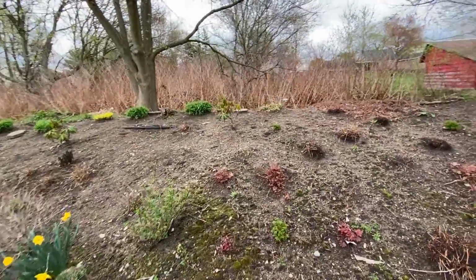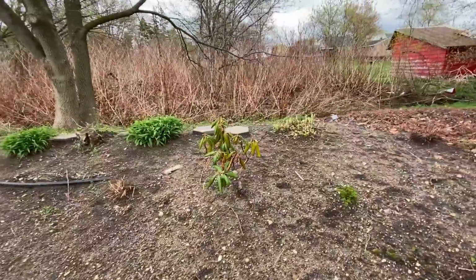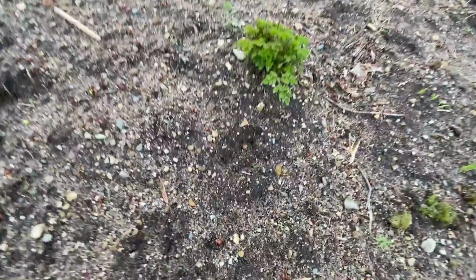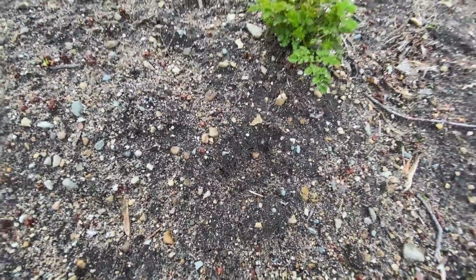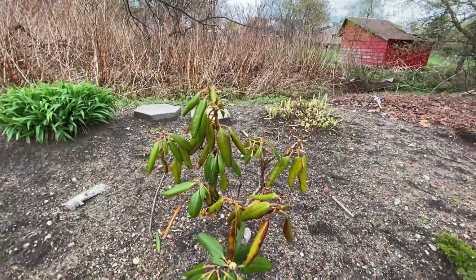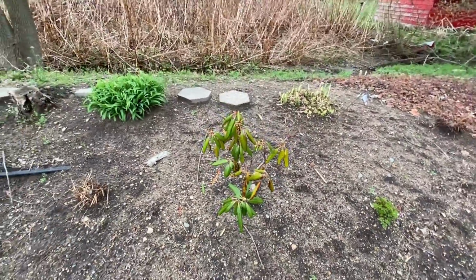Let's take a look up the hill again. So here we have rhododendron. And guess what? I saw deer in my yard this winter. Dang it all. Look, right there's evidence. Deer track. And here's more evidence. Those suckers ate all the blooms off my rhododendron. So no blooms for me this spring.